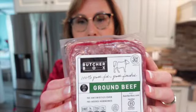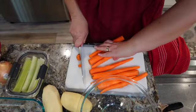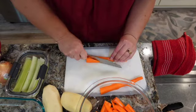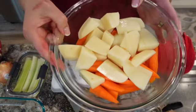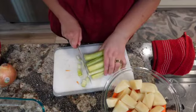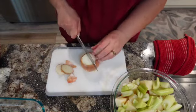I'd like to get started on dinner and I'm planning to make a meatloaf. I am using ButcherBox ground beef. I've always loved cooking the vegetables in with the meatloaf, either serving it in the dish or transferring it all to a beautiful platter. But it's so nice having the vegetables cooked with the meat. The flavor is awesome, but then the presentation is lovely too.